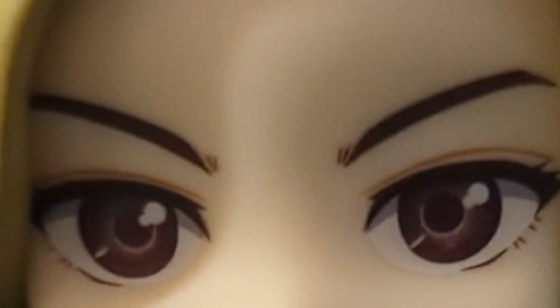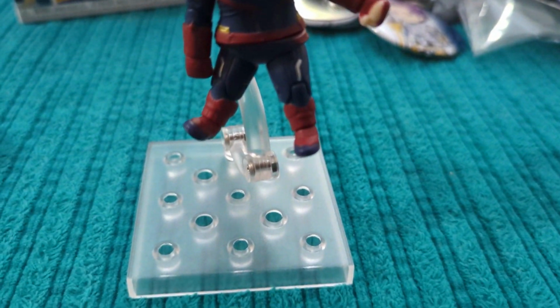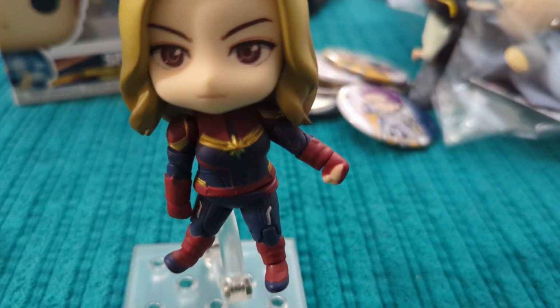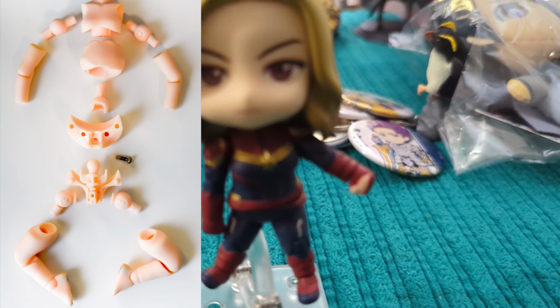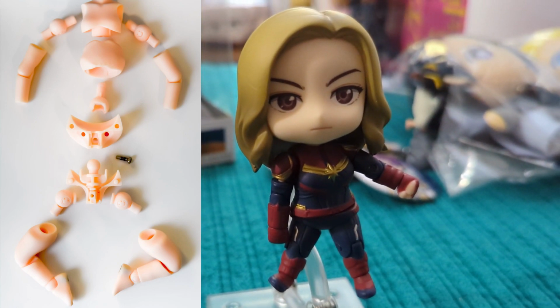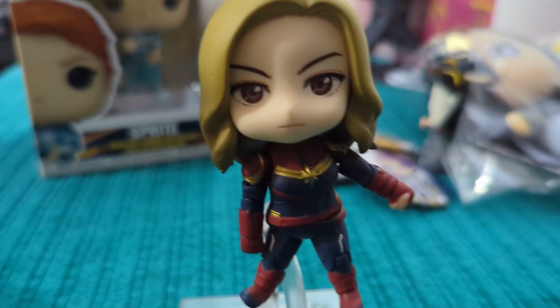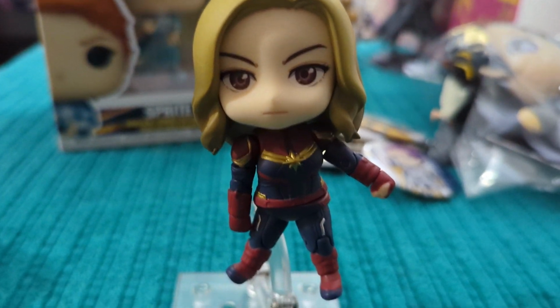Moving on, I got a Nendoroid of none other than Captain Marvel. This is actually my first Nendoroid. I realized that these limbs come apart really easily. In fact, it actually kind of screwed me over because as I was transporting it, I actually lost one of her feet and wasted about 10 minutes trying to find it on the floor.